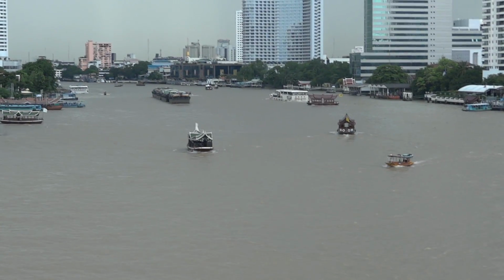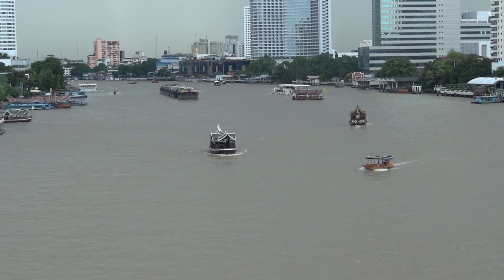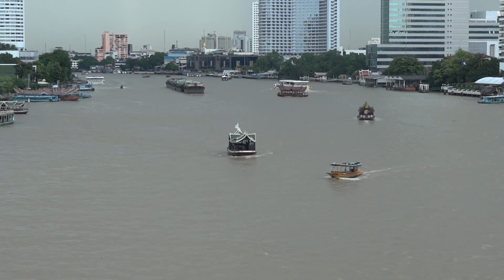This is the Chao Phraya River in Bangkok, Thailand. We're going to be heading down there today. And first I'm going to explain to you where it's located on a map, and then we'll talk about how to get there.